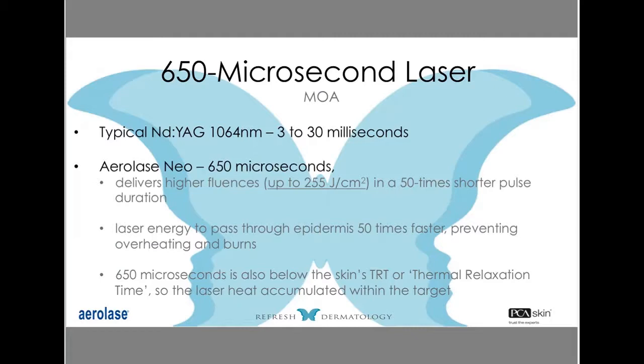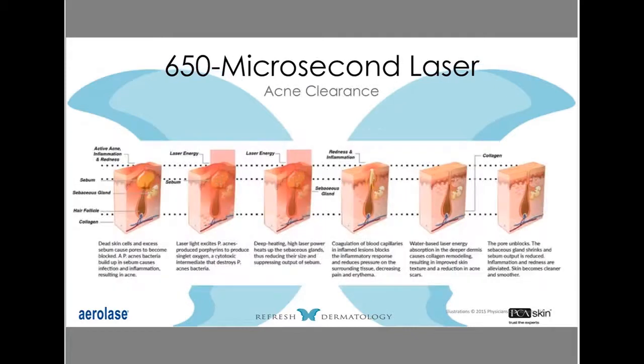So when you're firing the laser so fast, what ends up happening is you don't have that thermal damage that occurs to the area around that particular chromophore that's being treated. That's called thermal relaxation time. And the advantage of this is that you're hitting it so fast that it actually destroys the target without damaging the collateral skin.